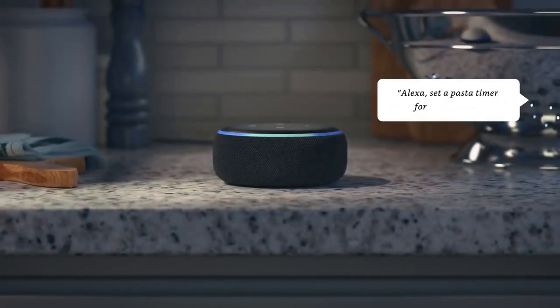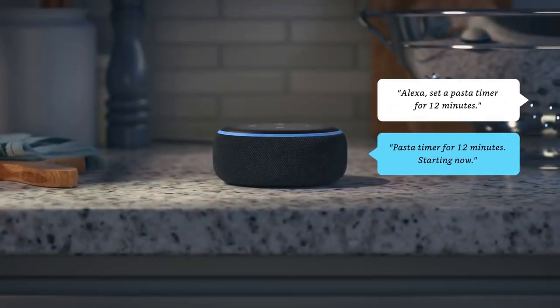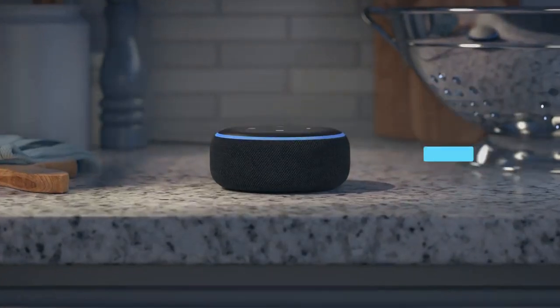Alexa, set a pasta timer for 12 minutes. Pasta timer for 12 minutes, starting now.